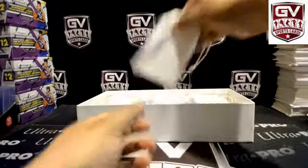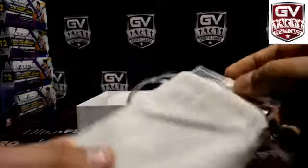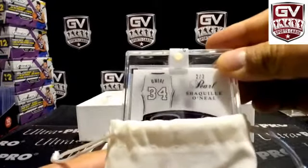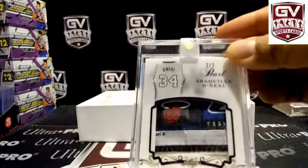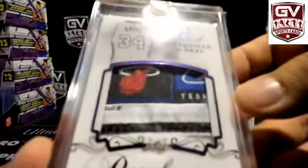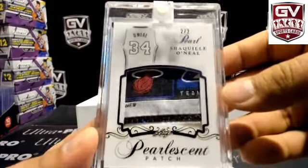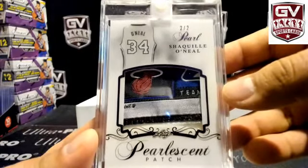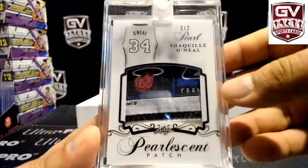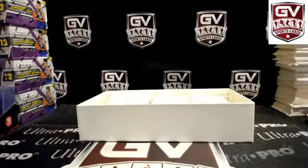Card number two. We got two of two. Oh, wow, look at that. How about some laundry tag action? Shaquille O'Neal, Miami Heat laundry tag. That's sick. Shaquille O'Neal laundry tag, two of two. Nice one there.